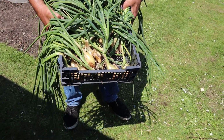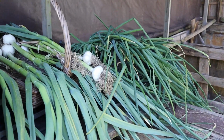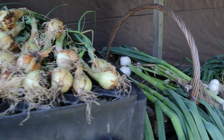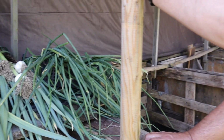Beautiful. As I say, some we will use now, some we won't, and they will be kept under here, and they'll join the ones that came out of the greenhouse last week, and they can begin their curing process so that we can enjoy them certainly for the rest of this year and well into next year. Shallots really are a great value crop, not least for the amount they give you for the space they take, but they actually last longer than onions.